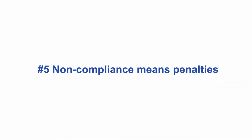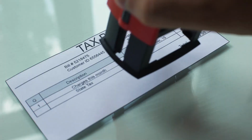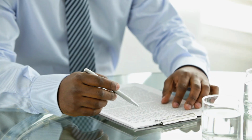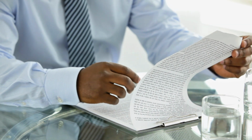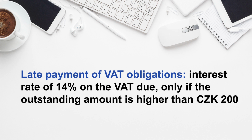Lastly, non-compliance means penalties. As a business registered for Czech Republic VAT, failure to comply with the imposed deadlines results in penalties. Take note of the following fines you might face if you fail to perform your obligations to the tax offices on time. Late returns filing: minimum of CZK 500 plus interest, but the maximum penalty is 5% of the VAT due, up to CZK 300,000. Late payment of VAT obligations is second on the list for the penalties.